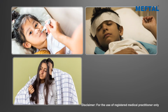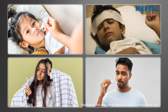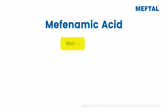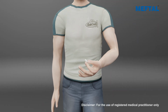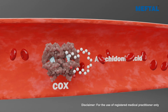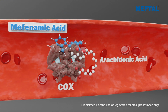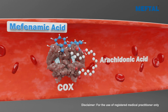Antipyretics are usually prescribed to reduce fever and improve the patient's overall comfort. Mefenamic acid is a well-established, safe antipyretic prescribed for 6 months and above age groups. Mefenamic acid effectively reduces fever by inhibiting all fever-producing pathways centrally and peripherally. Mefenamic acid inhibits prostaglandin synthesis by blocking cyclooxygenase enzyme.